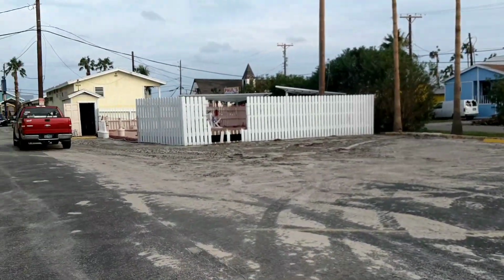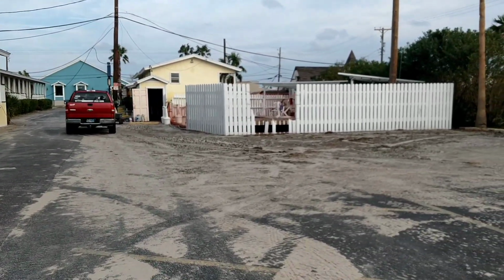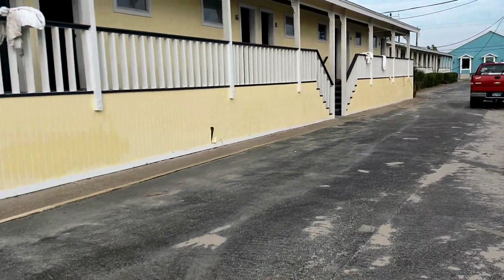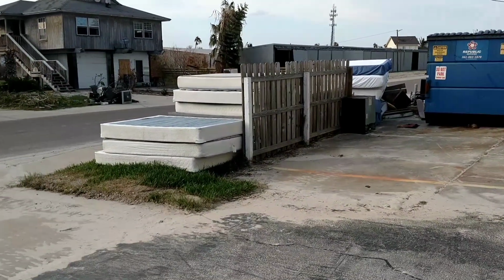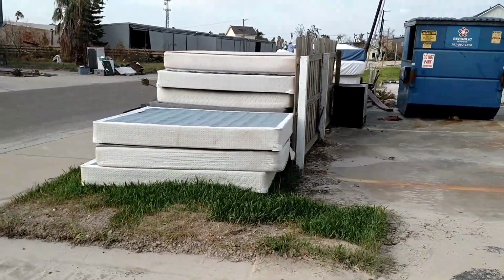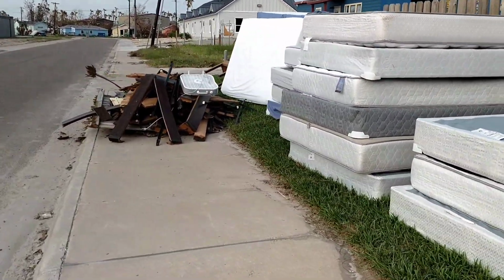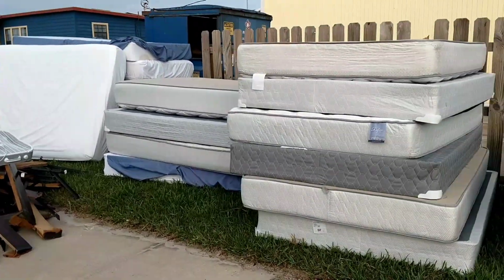And now we're at the far back of the property. You can see the pool fence. Something very large floated over there and smashed right through that. Probably, we're guessing, that dumpster. And again, here's a whole bunch of beds and debris, furniture, you name it, fence parts, it's all here.